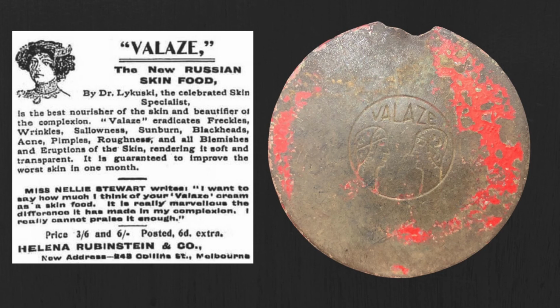This dates back to 1923. It's Helena Rubinstein facial cream called Valaze. Guaranteed to do away with wrinkles, sunburns, blackheads, acne, pimples, you name it. It says it will do it, believe it or not, from 1923. That's a cool item to find.